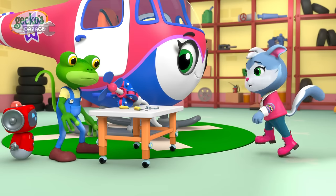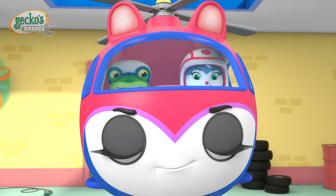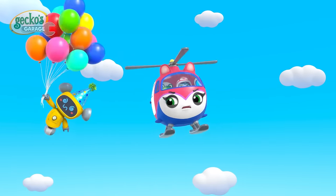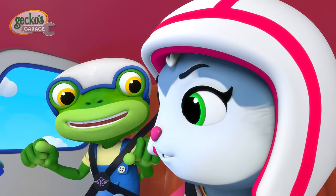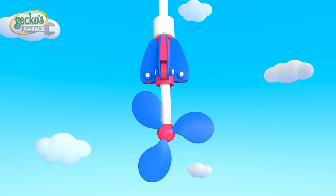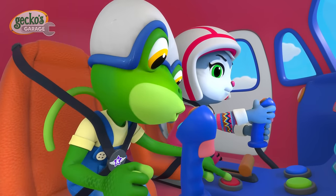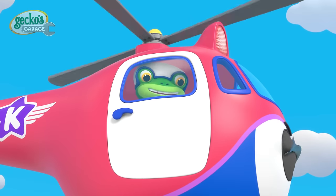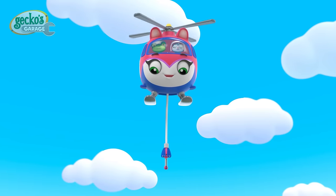Gecko! Yellow is holding too many balloons and she's floated up to the sky! Vamanos! We're coming, Yellow! Difficult to get close, Gecko. Time to test my improvements to Helena's grabbing arm. Let's try and push Yellow back towards the garage. To lower Yellow down nice and slow, we'll pop one balloon at a time. Hang on, Yellow! You're almost down! Yellow's okay!